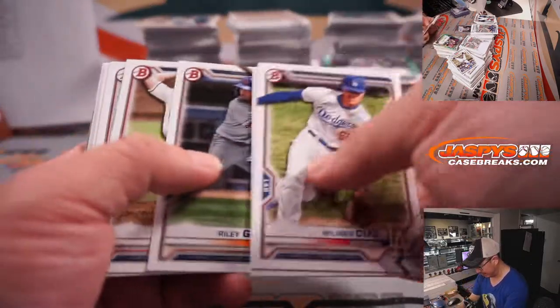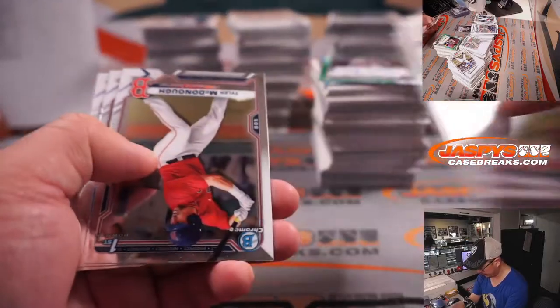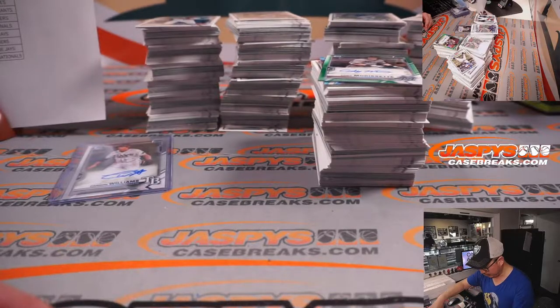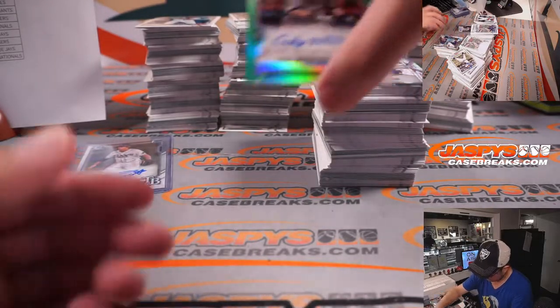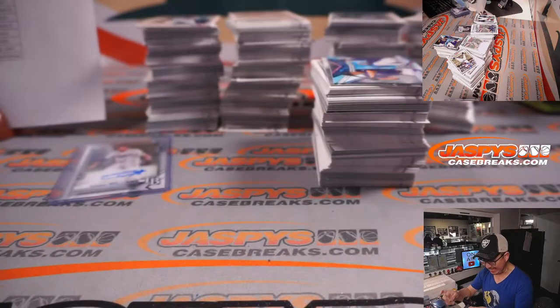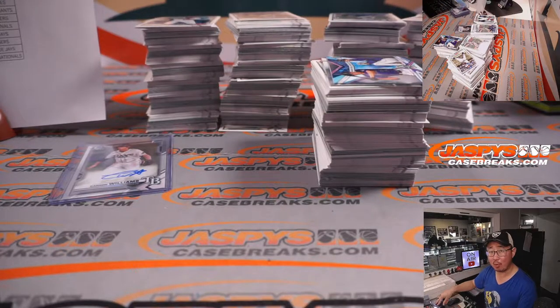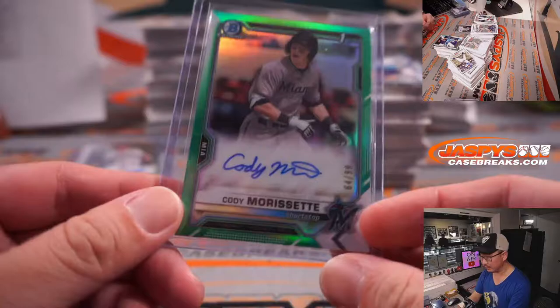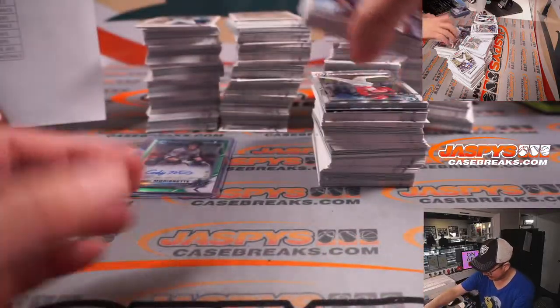You got a green auto coming up. And the green auto is going to, we're staying in Florida. It's Cody Morissette, 64 out of 99. Going to Darren, Porterhouse Steak and the Fish. Surf and Turf. There you go, Darren.